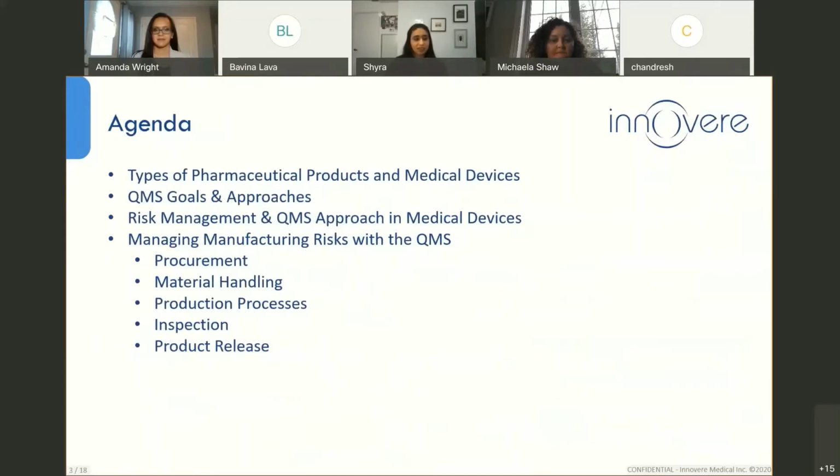So I'm going to take you through how to go about utilizing and leveraging a quality system in the manufacturing of a medical device, and talk through some of the differences between a medical device system as well as a pharmaceutical system. We'll start by looking at the different types of pharmaceutical products and how they compare to medical devices from a regulatory bodies and a quality systems perspective. What are the goals of the quality system, and then what are the approaches that each of the different industries takes to achieve those goals.